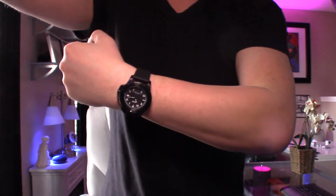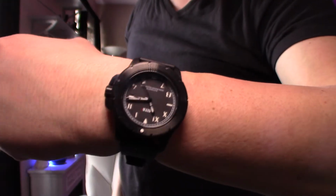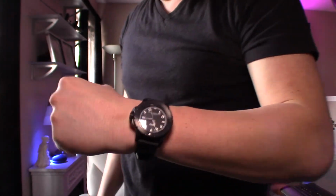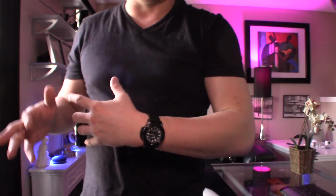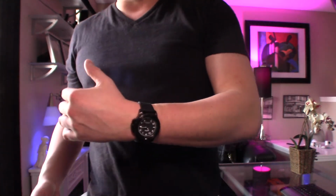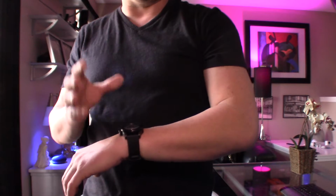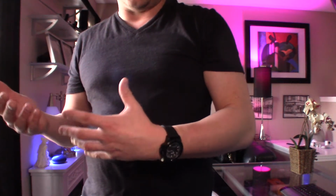Now I'm about 5'7.5". I weigh about 165 pounds, and I have a 7-inch wrist, so all watches look pretty large on me, of course. And you can see 44 millimeter is kind of like your standard size watch. As Invicta lovers, we get very desensitized. A 44 millimeter is not a small watch, as compared to a lot of watches out there.